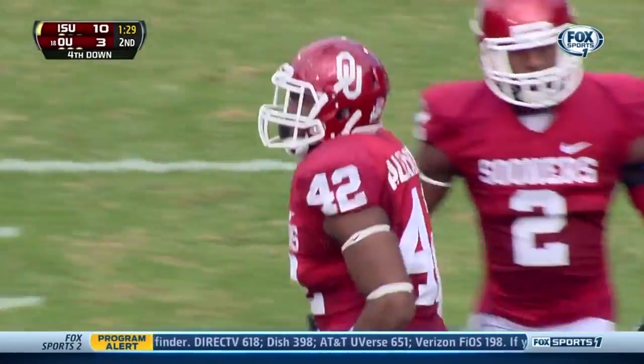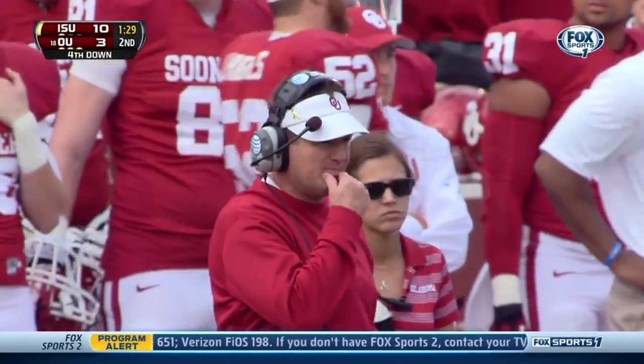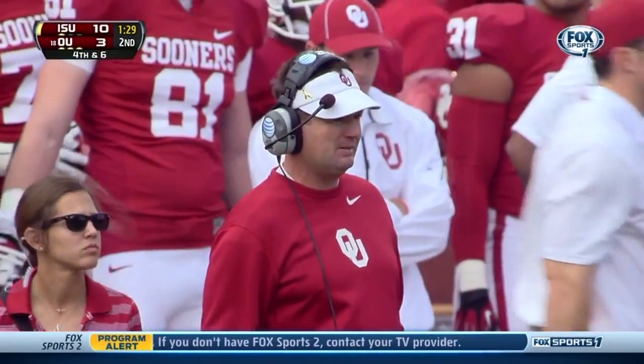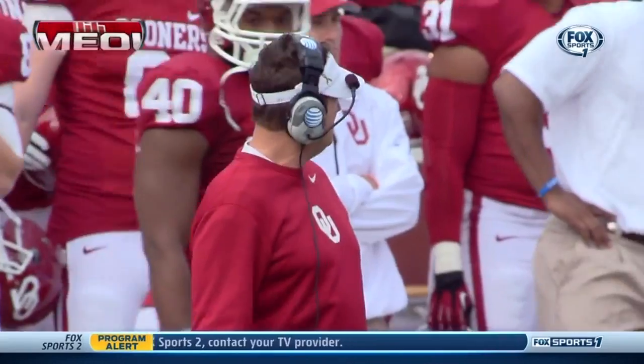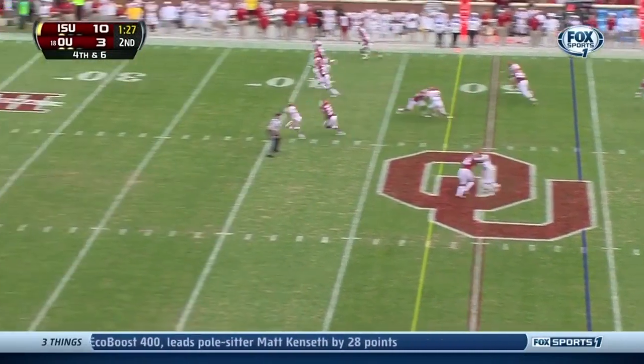And now a timeout has been called. Oklahoma wants to stop the clock so they can get the ball back and have a chance offensively with 1:29 to play. And from that point on, they've been playing really well.